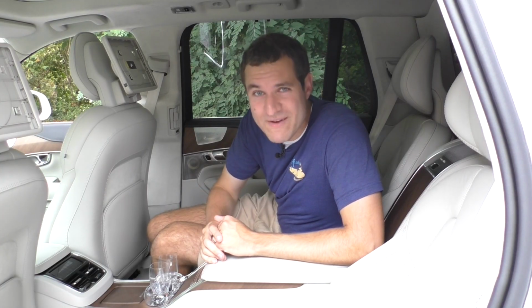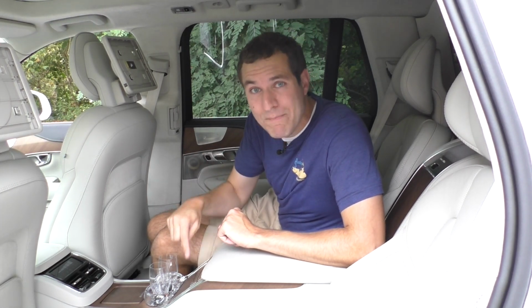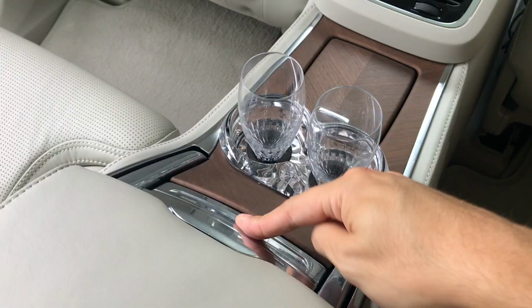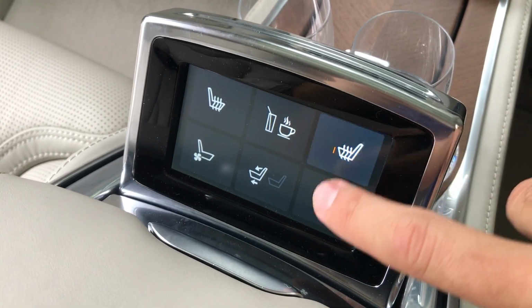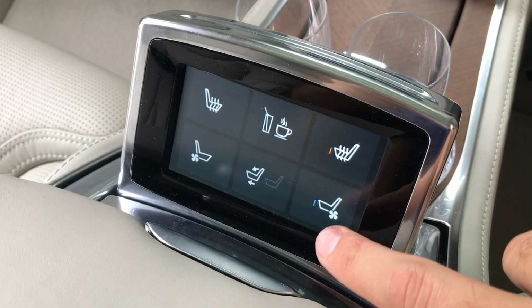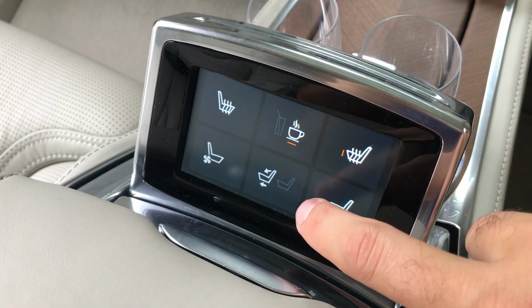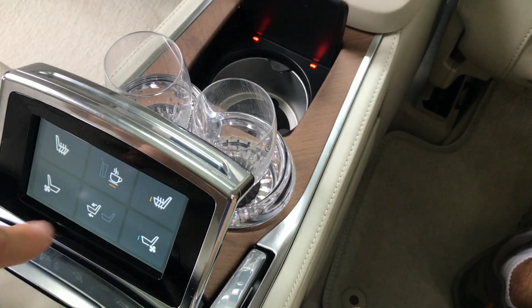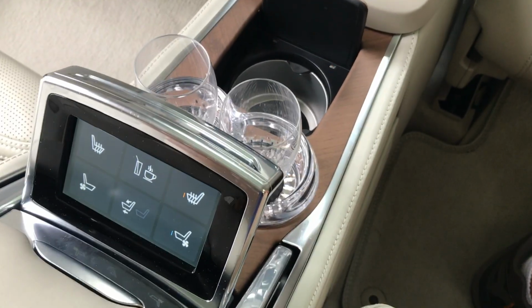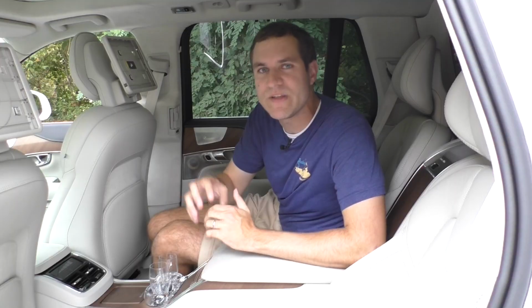By the way, those champagne flutes cost $300 each, and they are not the most impressive thing back here. That honor might go to the little pop-out menu inside the rear center console. The pop-out menu allows you to turn on your heated seat or your ventilated seat. That much is obvious, but it also gives you the option to turn on the heated or cooled cup holder, and check this out. You turn it on heated, and the cup holder itself turns red. You turn it on cooled, and the cup holder turns blue. Come on, that's kind of cool attention to detail, even if it is a little bit gimmicky.